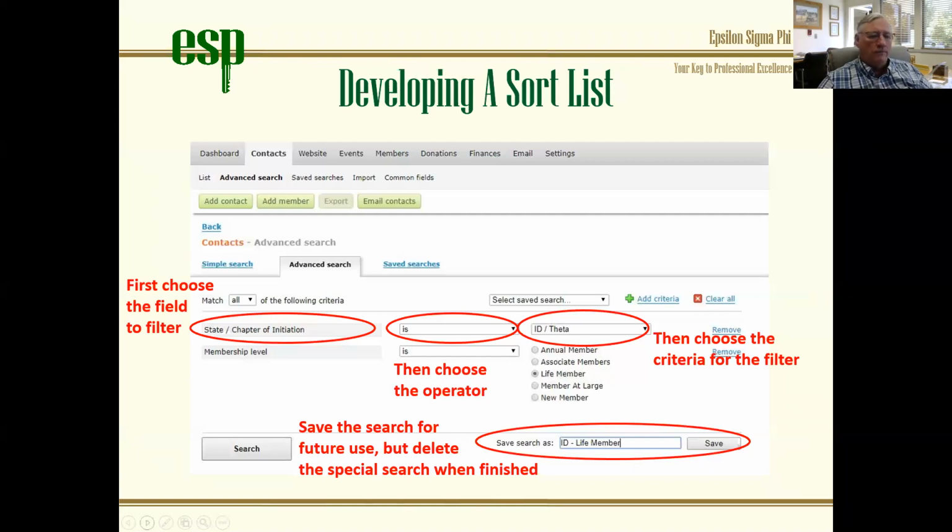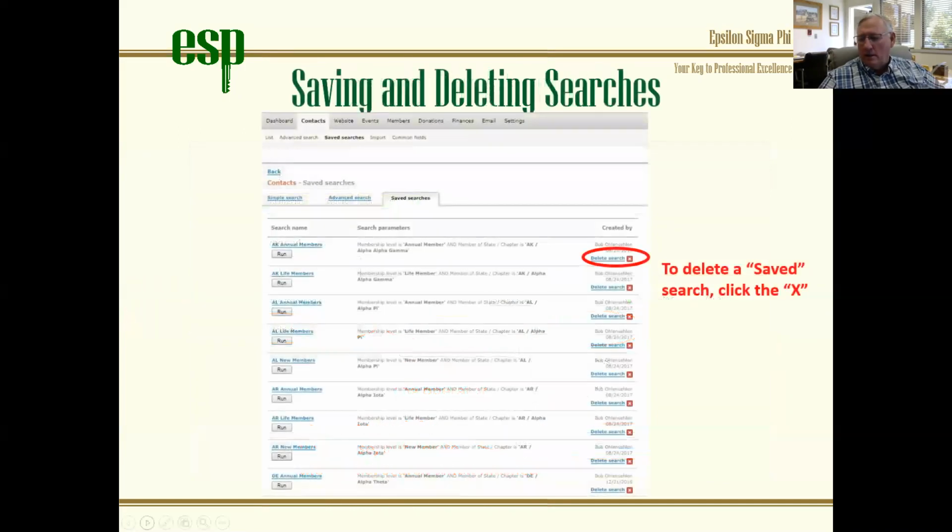So, one thing that I forgot to mention, I'll go back, let me make a note of that, because I want to show you how to get into this administrator mode. Okay, and here's deleting searches. Here's how you delete them. You just click this red X or the delete search, and that will delete them.